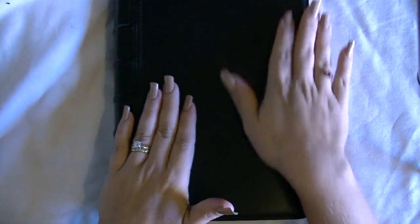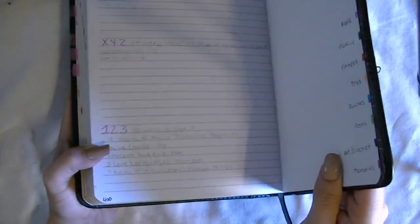I wanted to share with you my 2016 bullet journal. This large journal I got from Walmart last year, just before the new year. I paid less than $10 for it, and it has 400 pages.